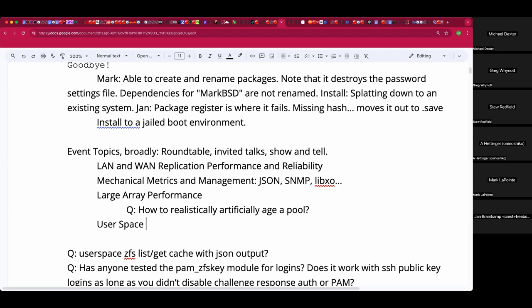Let me double it to like plan 18 from plan 9 user space. Rim shot.